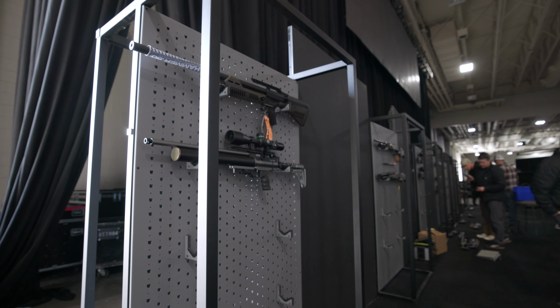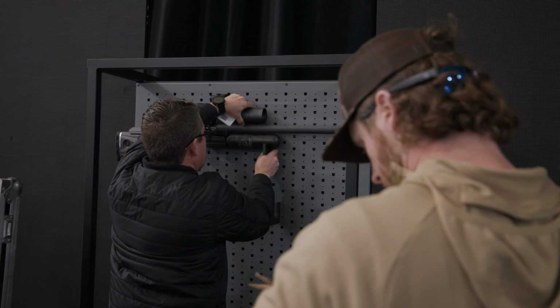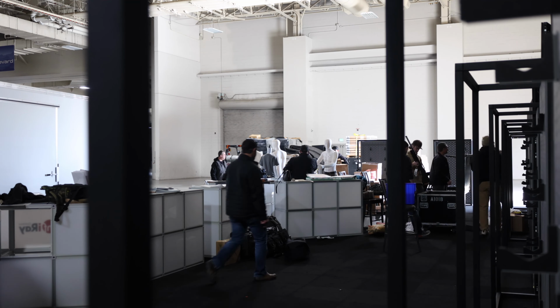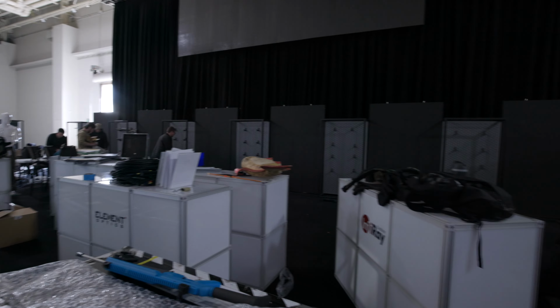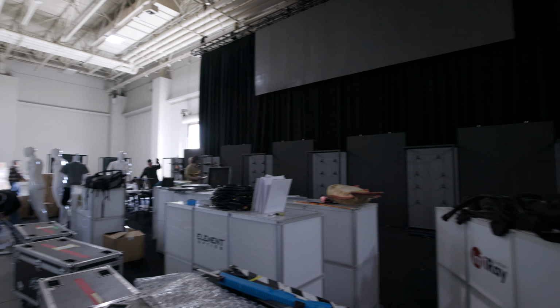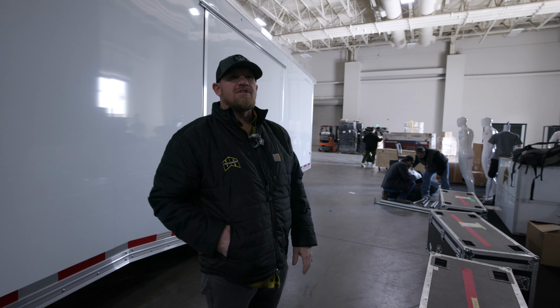We're at the Salt Palace. We've just loaded in the van. Now we've emptied the trailer. Here's what we got going on. We got boxes and boxes of guns, and we got Gallotech walls upon Gallotech walls. And then we got individual vendor booths. So we'll get all this lined out, start situating this to where it's gonna flow well with the crowds.